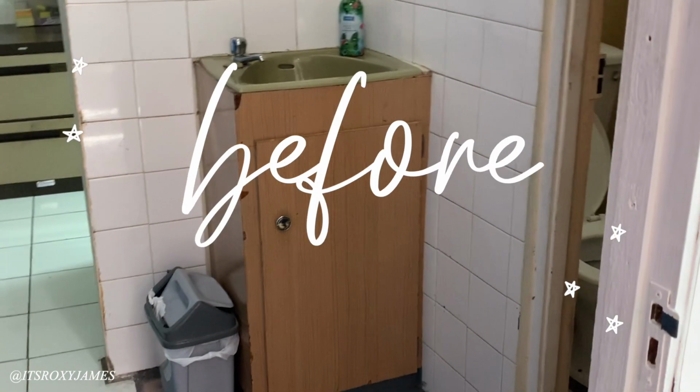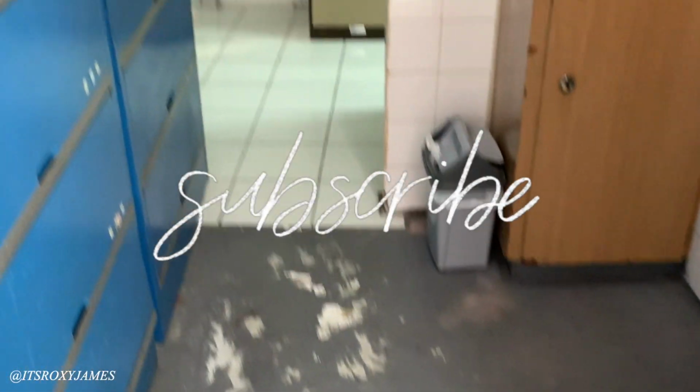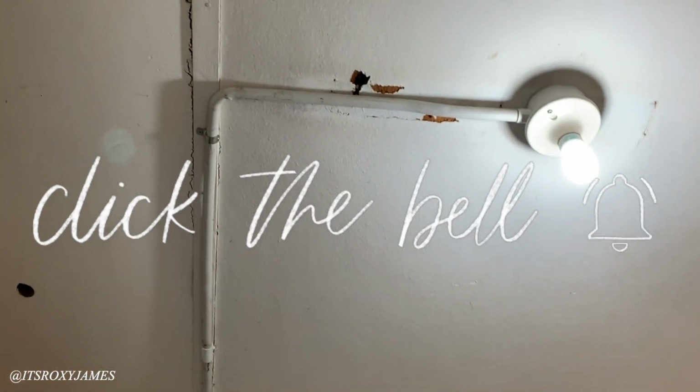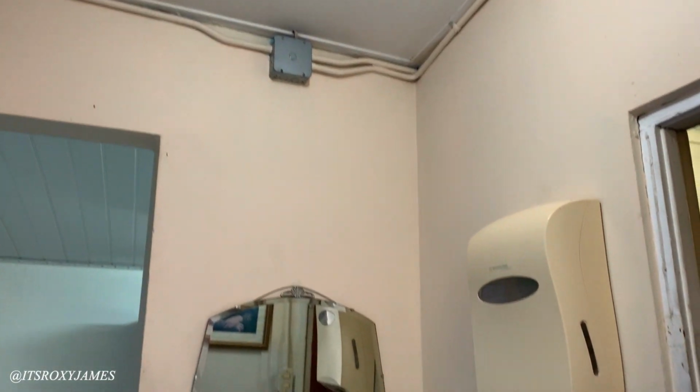Okay, don't scream, but this is the before. Okay, now you can scream. The bathroom in the building was completely dilapidated and was about 40 plus years old. Literally nothing was ever done to this bathroom, and as you can see, everything was old, outdated and broken down.